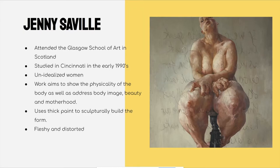Her work aims to show the physicality of the body as well as address body image, beauty, and ideas of motherhood, and her own experiences with that. A lot of her work is very fleshy and distorted to get the viewer to look deeper, to really think about why she may be using brush strokes like this or what story she is trying to portray.